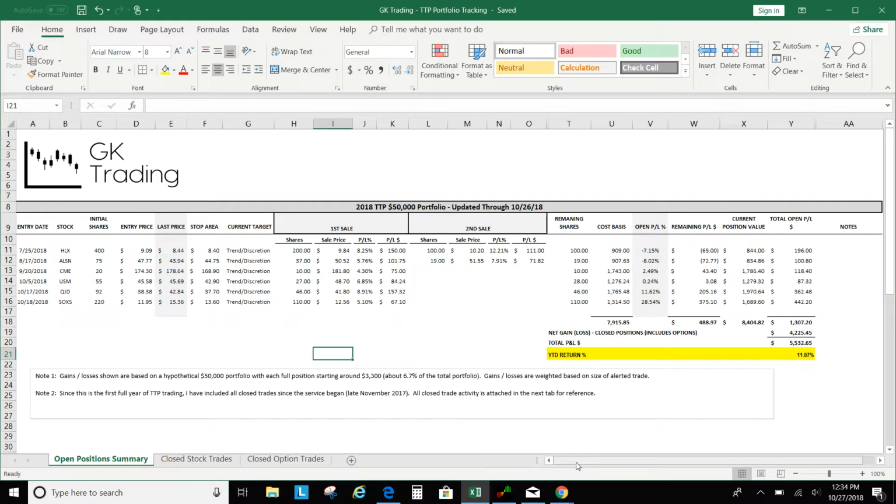A lot of excitement in the markets last week. Kind of picked up where we left off the week before. Here is my portfolio updated as of Friday's close. You can see the year-to-date return right there around 11%, so that's not bad.